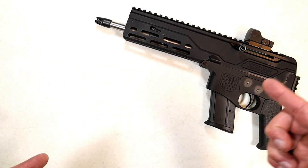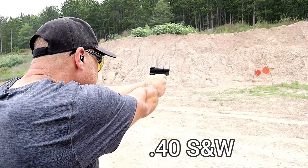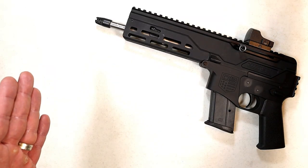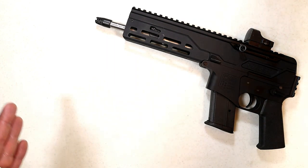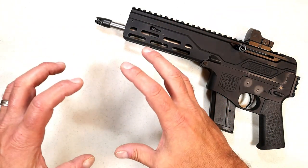And while we're at it, you could throw in the 40 Smith & Wesson. I haven't seen a new release chambered in 40. Actually, I've seen many manufacturers cut down their 40 Smith & Wesson line, and others like CZ just completely eliminate it. But the round I'm talking about today has an interesting history.